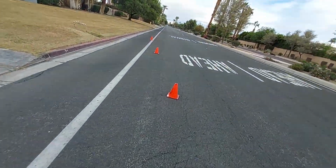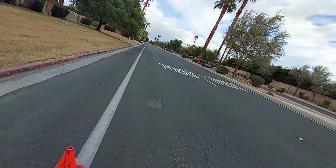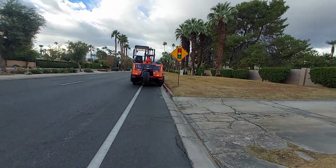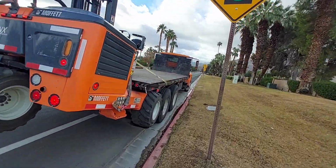So I'm gonna pick up my cones. Now all I gotta do is hook the Moffett up on the chains and I can get out of here. But that's it for another fun, quick one on a NASCAR type road in old California here.